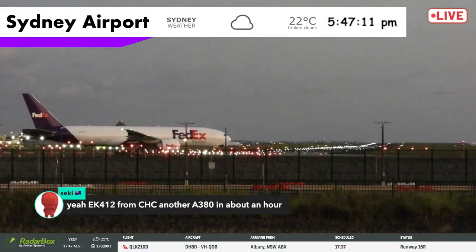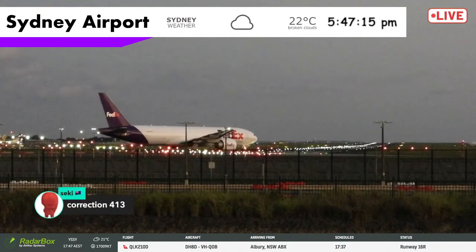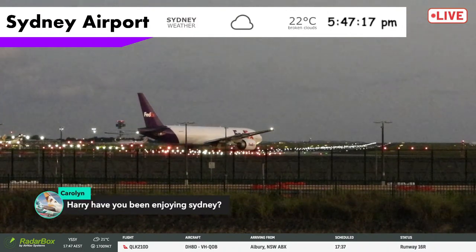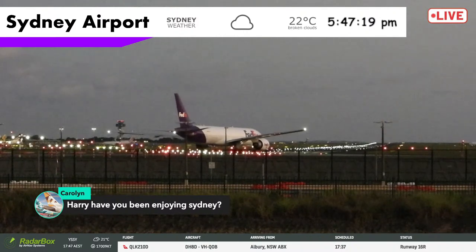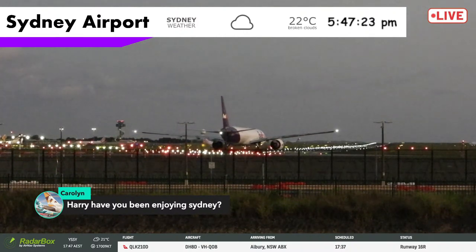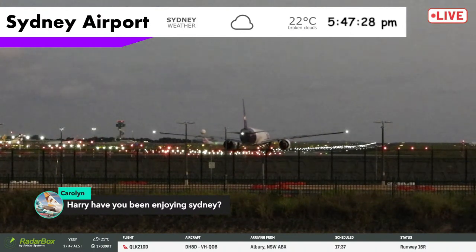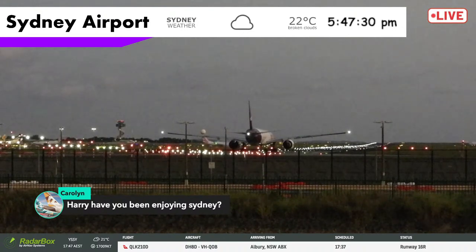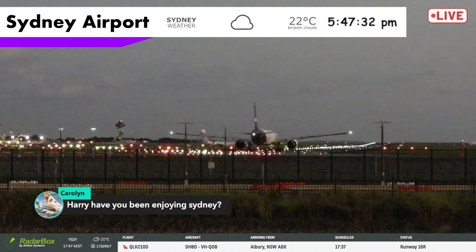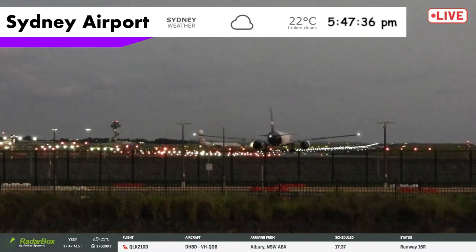Look at this view. Absolutely incredible. EK413. Carolyn, Harry, have you been enjoying Sydney? I haven't had too much time to be enjoying. But tell you what, if I just ignore all the cameras and look out at this 777 with all the lights, I would definitely say that I'm having a great time. Here we are.